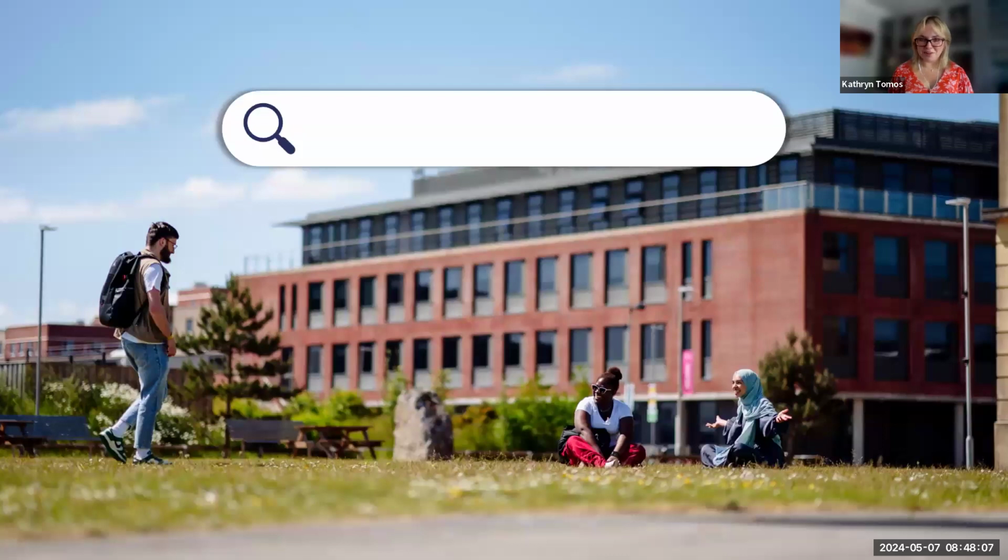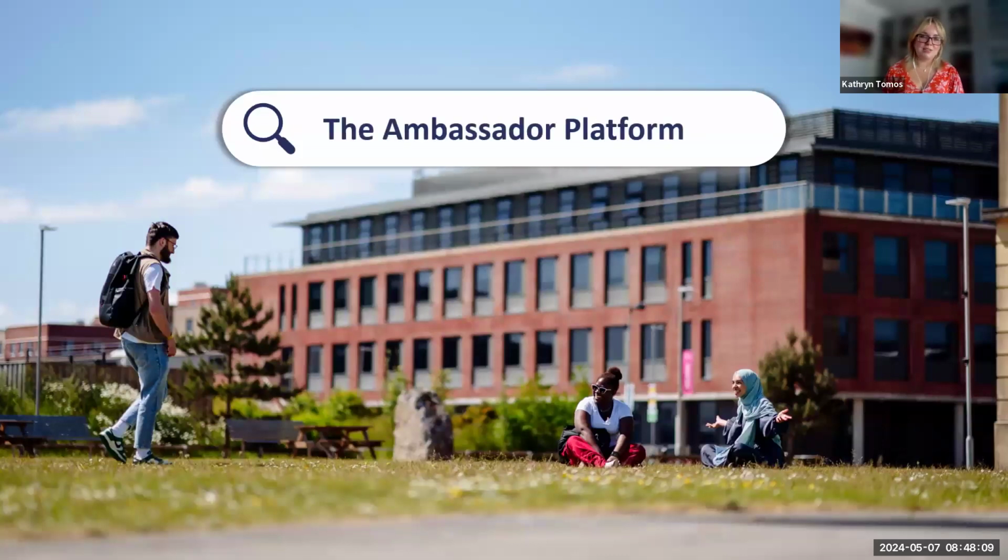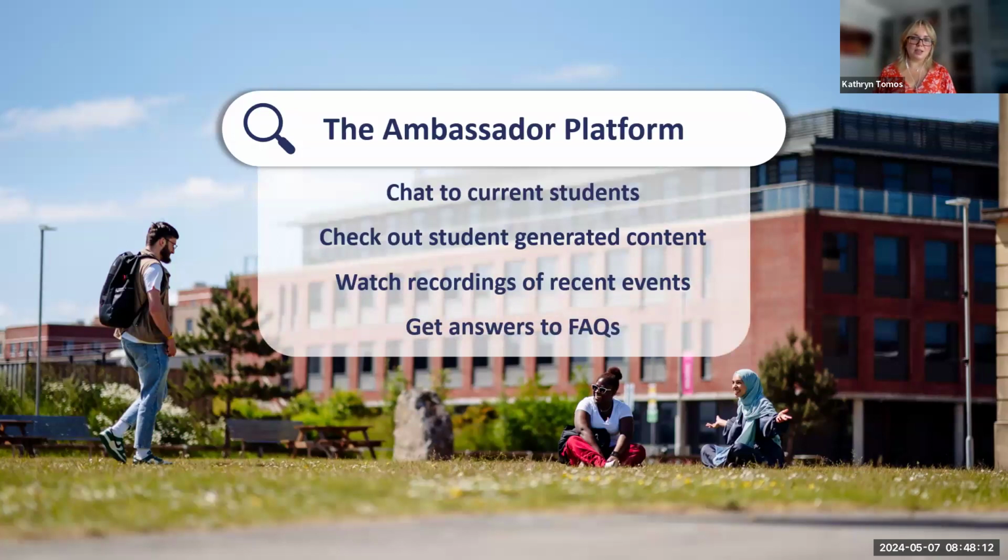And almost very finally then, Gareth mentioned this area on our website previously, and really just to draw your eye to it and encourage you to make a little bit of time to have a look around. We make use of the Ambassador platform, sometimes shortened to TAP. And this is really a platform where we get current students to tell other people all the wonderful things about Swansea. It's all very good and well listening to Gareth and I talk about it, but we're paid to do this. The Ambassador platform is that opportunity to get that authentic view of what it's really like to come and study at the college and also Swansea University.